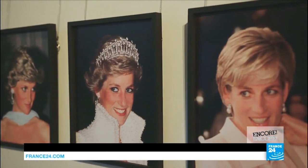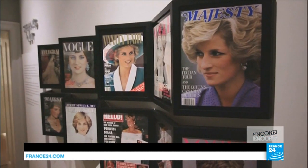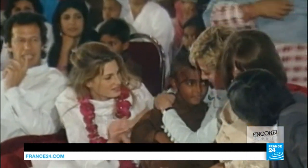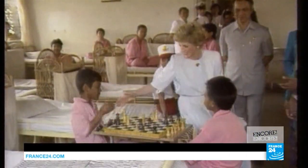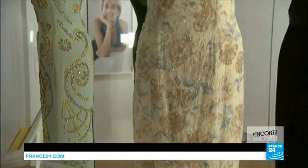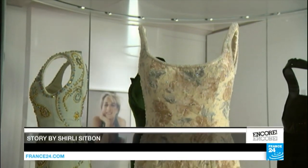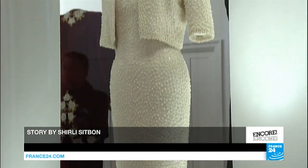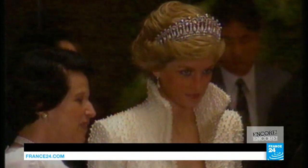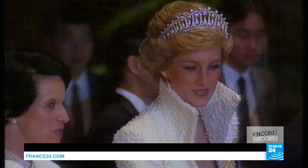Diana adapted her outfits to her causes, wearing colorful dresses when meeting with sick children. She often broke protocol rules, dropping the hat and gloves so she could hold and touch people without barriers. 20 years after her death, Diana's magic hasn't worn off. Her style still inspires celebrities and designers. And the show Diana, Her Fashion Story goes on until the end of February next year at Kensington Palace.